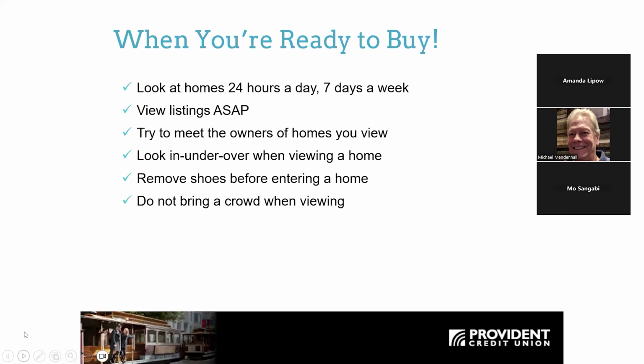When a seller meets a potential buyer, they will remember you. So when they see your name on a purchase agreement, they're going to have an affinity to maybe go with you. Be prepared to remove your shoes before entering a home. Almost everybody requires it now. I am not a big fan of the booties, so I recommend getting some slip-on shoes and buy yourself a bunch of socks from Costco because you're going to put holes in them.